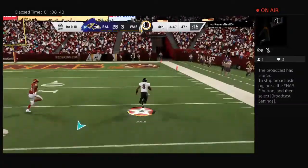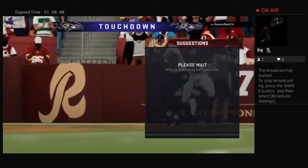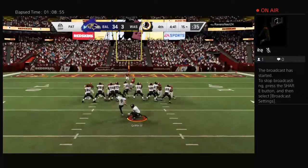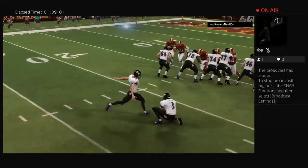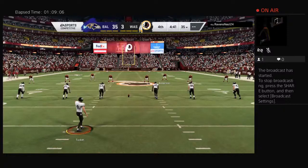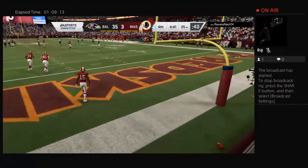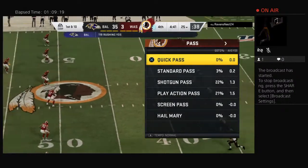Trying to ice the game. Plenty of time left. And now off to the races down the right side, and all the way in for a Ravens touchdown. Lamar Jackson, 47 yards as his guys continue to pour it on. Tucker with the extra point, and that will extend this big lead. Tucker now to kick it away following the touchdown. And they will not get a chance to return this one as it's through the end zone for a touchback.